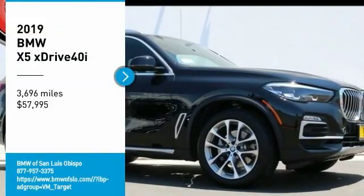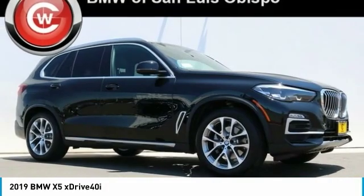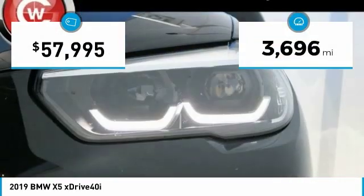We are pleased to show you the 2019 X5. The BMW X5 is an award-winning performance, space, and efficiency vehicle. This vehicle has less than 4,000 miles.